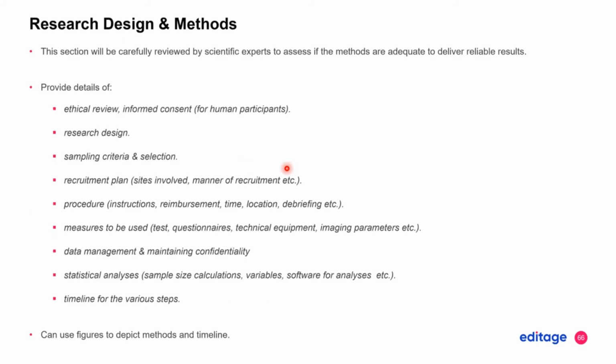And basically, when you have your research design, be prepared to communicate what statistical tests you plan to use, the ethical questions, ethical review, informed consent for human participants, your sampling criteria, recruitment plan, all these things, data management, confidentiality, maintaining that. You want to have your expected sample sizes and all the statistical tests ready, and then your timeline. So again, figures can be extremely helpful in communicating this.